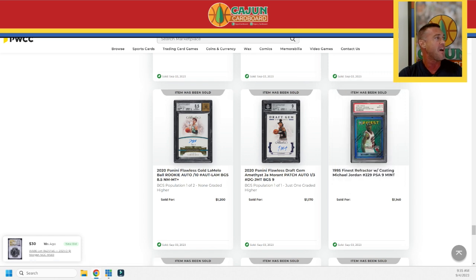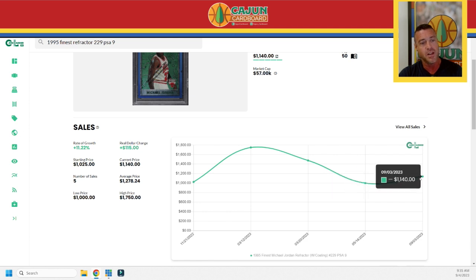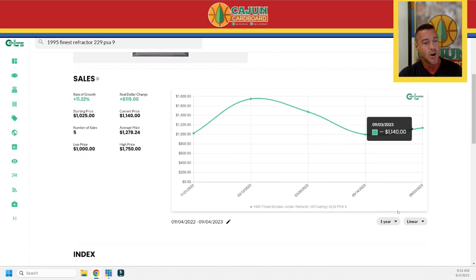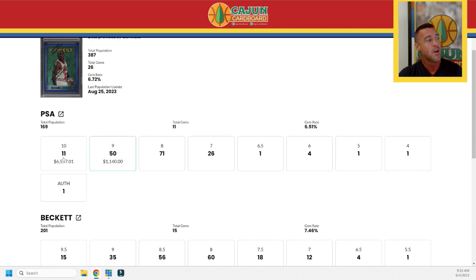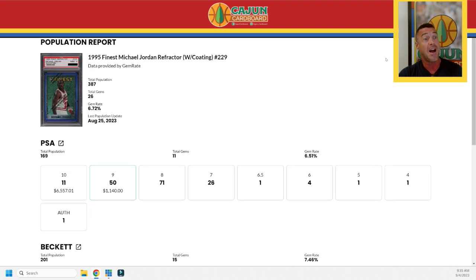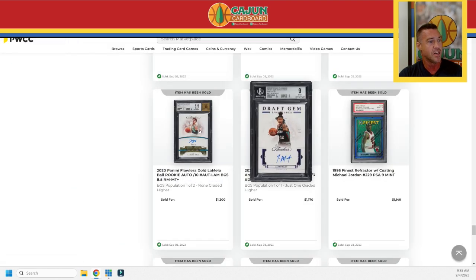1140 for this 95 finest, but we've got it pulled up. It actually outperforms the last sale in May of this year. 1,000. This one jumps to 1140. The card's up 11% over the last 1 year. There's only 50 PSA 9s. Look at the PSA 10 pop, people. 11, and that's why it's a $6,500 card. So big time card. Greening, centering, those are the issues there.